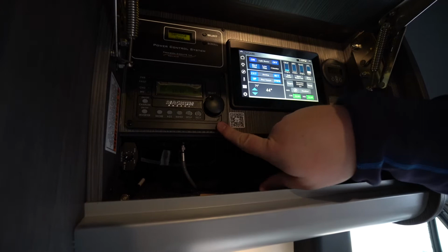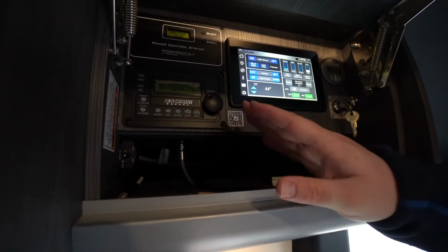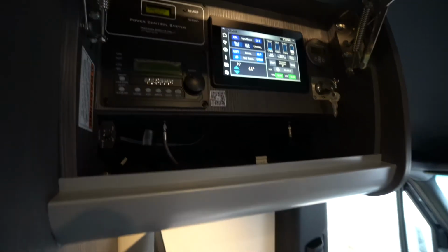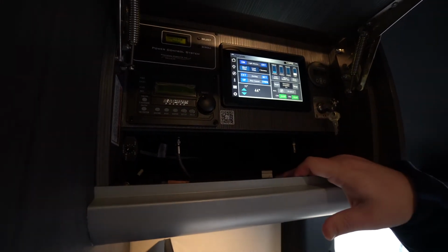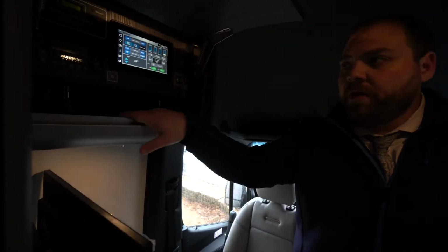Then we have our inverter. The inverter, there's a lot of buttons, but really all you're using is to turn it on and off, and that just gives you access to a lot of your household style outlets. You need to use your inverter, so we turn those on. Our TVs will turn on, and then all of our access to our actual household plugs turn on with the inverter.